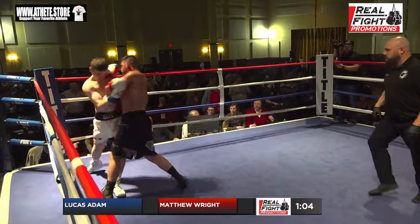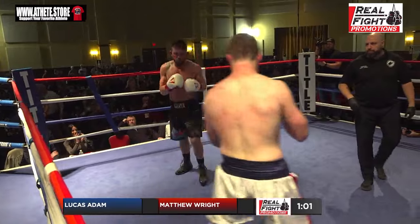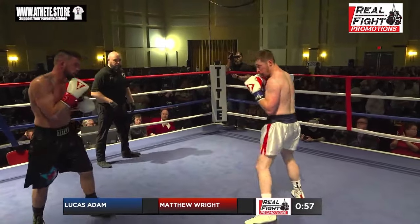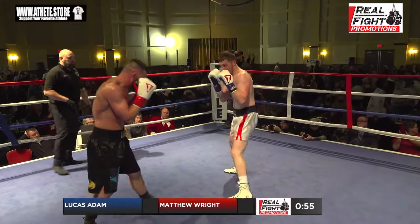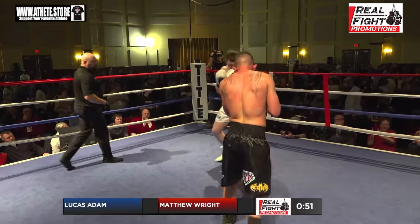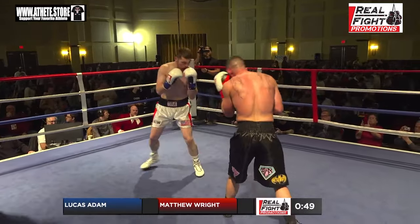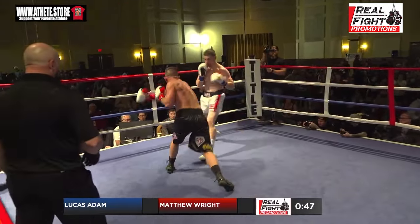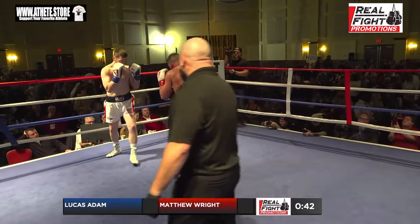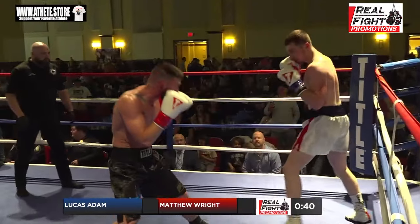And Matt's got another good body shot. Absolutely. Lucas doing a good job of getting out of that corner, though. Oh, and he sends one. Yes, he's got a reply there. Both of them still fight. But Matt is still aggressive, still being the aggressor, chasing Lucas down.